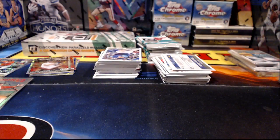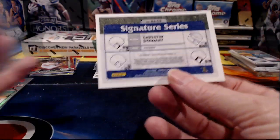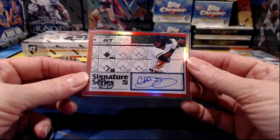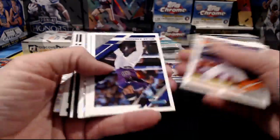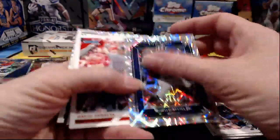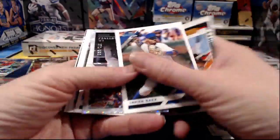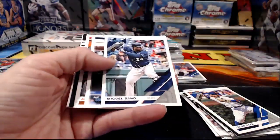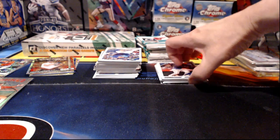Here comes an autograph hit for Christian Stewart and the Detroit Tigers. Signature Series numbered to 25, no less. Hey, hey. I like the low numbers. As do we all, right? There's nobody out there going, yeah, I want the one numbered to 999. I know, right? But honestly, when they're to 999, like, why number it? Just save the time. Don't number the card. That's all I'm saying.